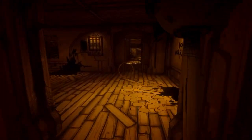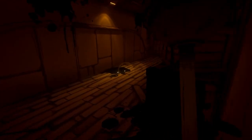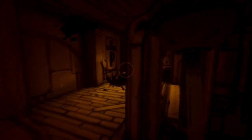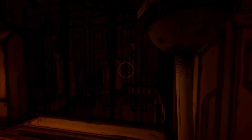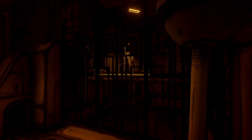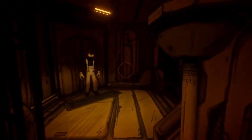Alright. This better be the last one, because I'm getting a little tired of searching for these items while trying to get away from you. Wait, where'd Boris go? Wait, did he make the elevator go up just to get away from Bendy? I guess that might make sense. Probably. Or at least that's what I'm assuming.